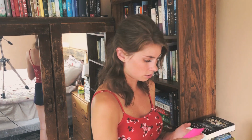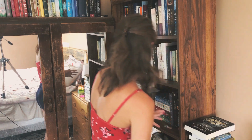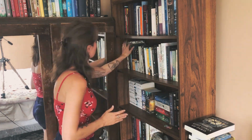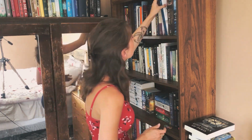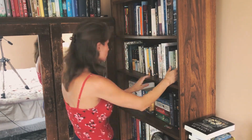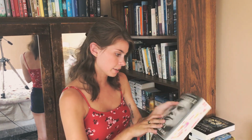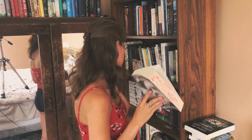Next one, there's more questions on the back. Do you have a poetry book? I definitely don't. I'm really not interested in poetry. A book with an award stamp on it. National Book Award finalist on A Little Life.